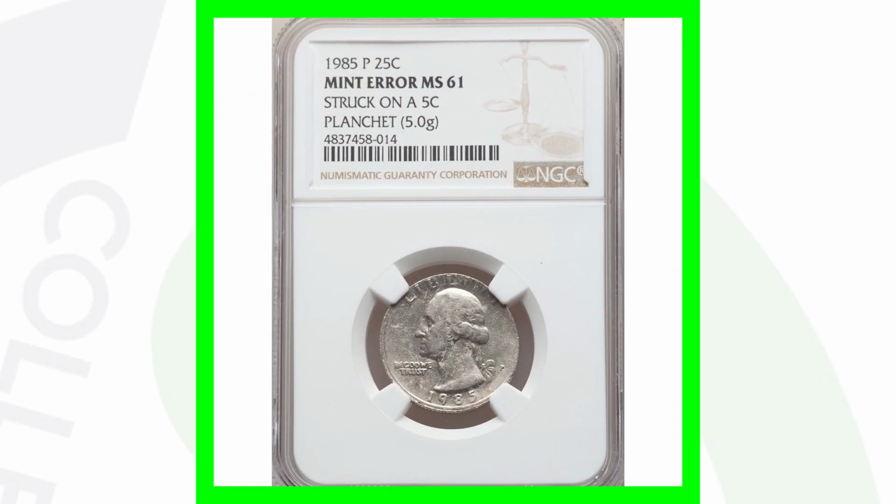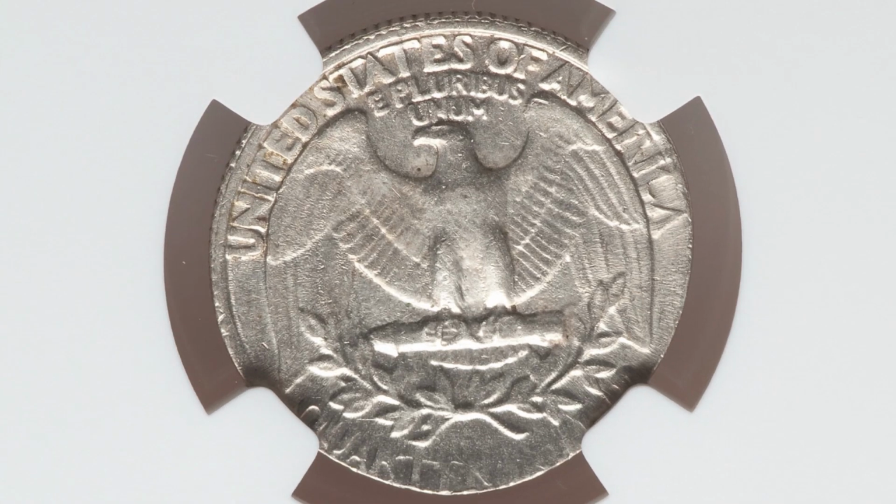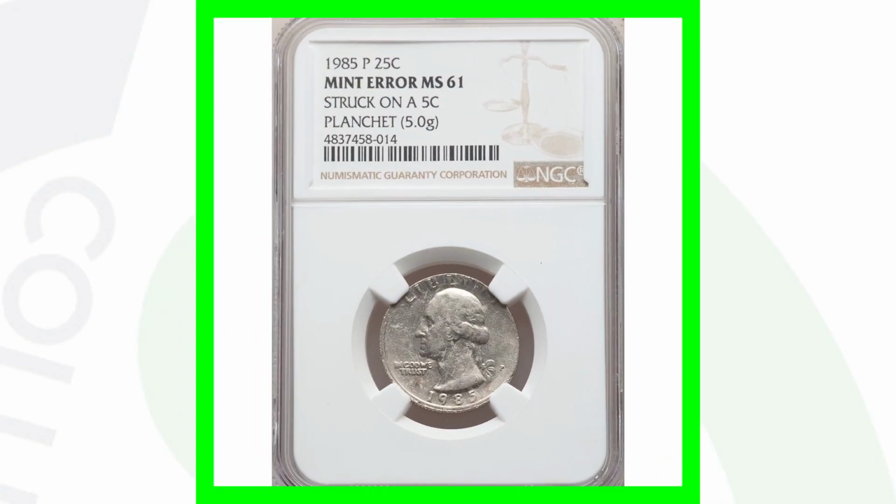Now this quarter here just looks like a damaged coin, no mint errors. However, the quarter sold for over $250 because the quarter design was actually struck onto a 5-cent planchet. So a quarter onto a nickel planchet. It is graded by NGC at a mint state 61. And like I say, 250 bucks for that quarter.